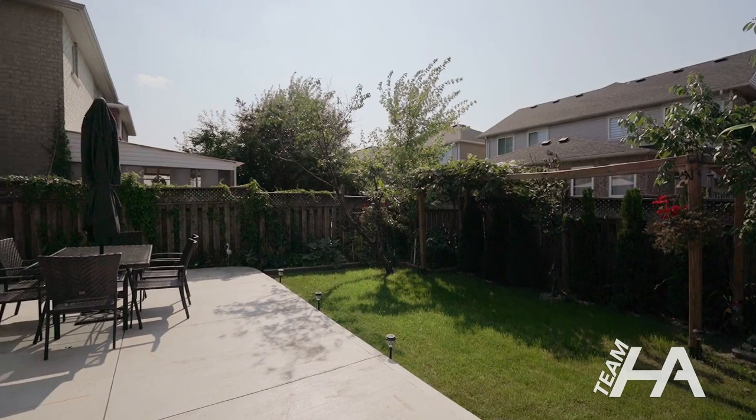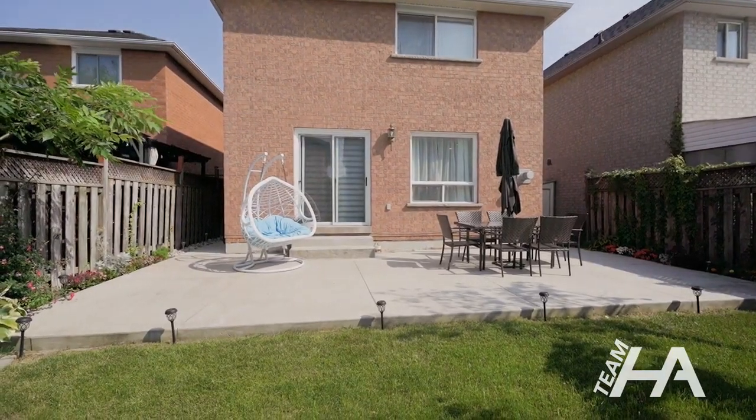Enjoy this beautifully kept backyard that is perfect for hosting those barbecue nights.